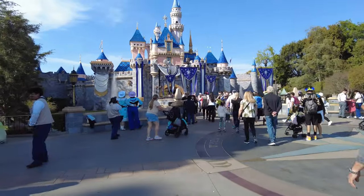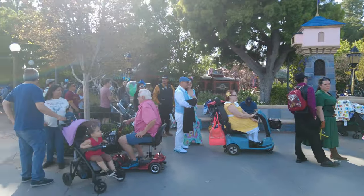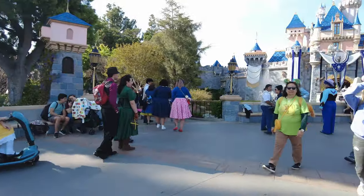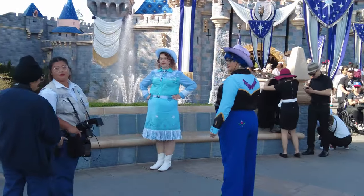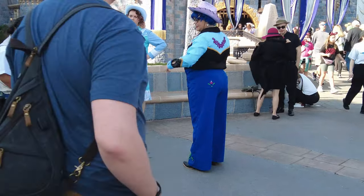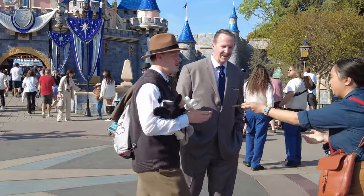You have to get your photo in front of the castle. Nice little line over here. Everyone's dressed up in their best. We're about to go get in line here and take some good photos. But before I do, look at this real quick. Elsa and Anna as vintage 50s cowboys. I love it. Look at that. We even have an old Walt and young Walt. I love it.